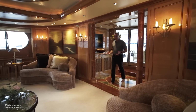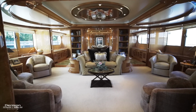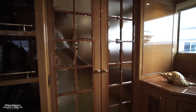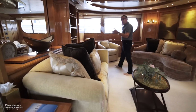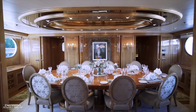As you enter the main salon from the aft deck, you enter to a sitting room. This sitting room is very nice because you can use it before or after dinner. It has pocket doors on either side so you can make this completely private, as well as a pop-up television that can either play into this room or into the dining room if you want to. As we move forward, we go into the main dining room, which can seat comfortably a dozen guests.